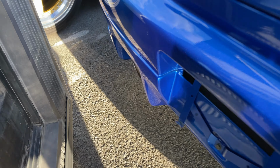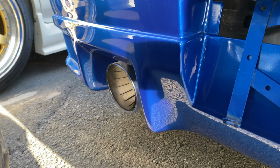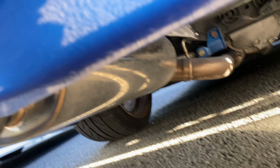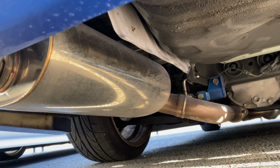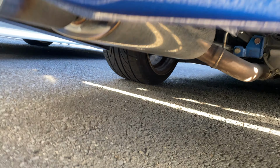He just fired it up. It started up right away. It's got an HKS computer, V-Pro, which is nice. Can't see the name. I think it's a HKS muffler.